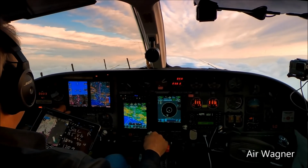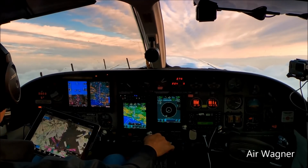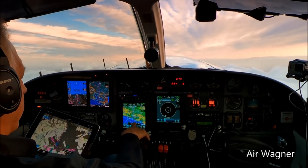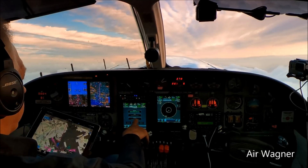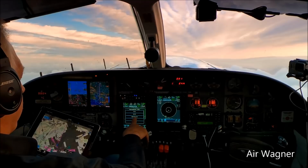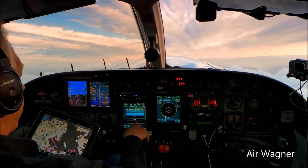All right, we got that. I'm going to have to ask the other controller for lower because we're probably going to take the visual. I'm just trying to get there. I don't really need it, but you know what we're going to put in? Let's put in the approach. Load procedure, approach. Let's do the RNAV 02 and vectors at the Coops.